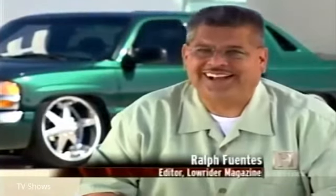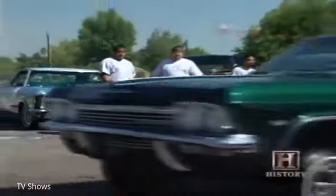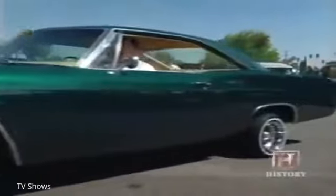Lowriding, to me, is a flashy car. But it's more than that, I would say. Lowriding's a lifestyle. I mean, just having a vehicle to portray my own individuality.